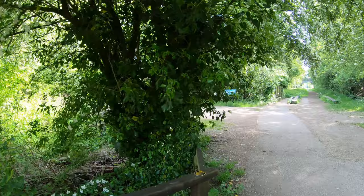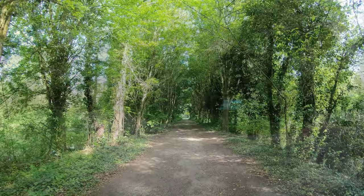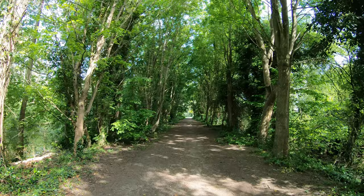Following the Stour Valley path out of the country park, the route heads north past a small graveyard and across the busy A1092. Thankfully, the next few miles are all on footpaths, making this a stunning and very rural part of the walk.